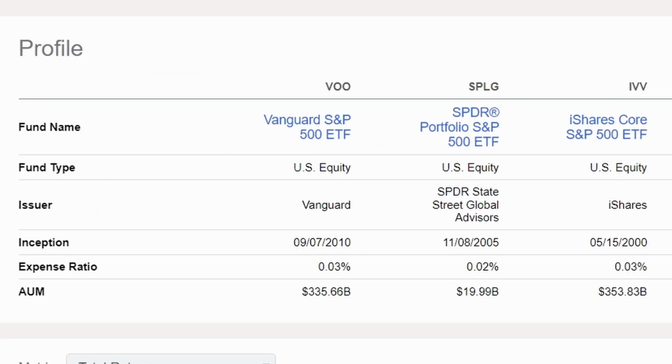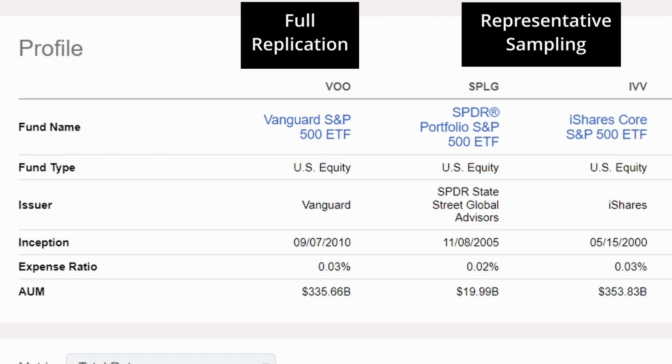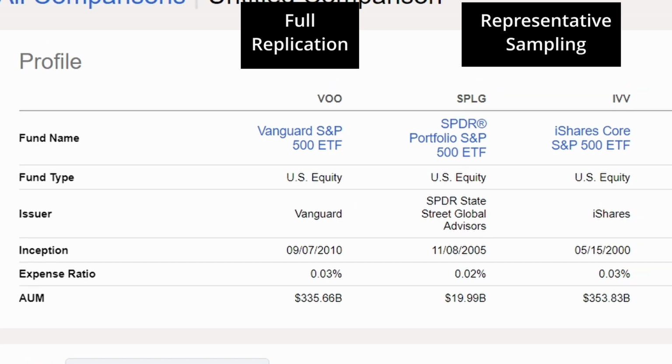Now, before we go any further with our comparison, it's important to note that IVV and SPLG have 100% of their holdings in VOO. VOO, the Vanguard S&P 500 ETF, is a full replication of the S&P 500 index. IVV, managed by BlackRock, and SPLG, managed by State Street Global Advisors, both use a representative sampling technique for stock selection. Let's take a look at what that means before we move on.